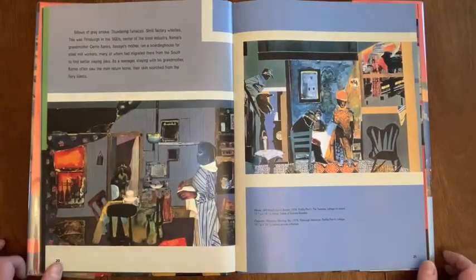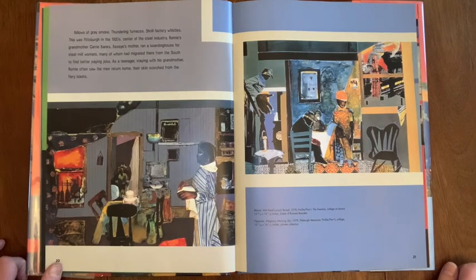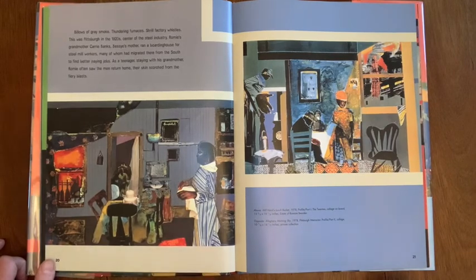Billows of gray smoke, thundering furnaces, shrill factory whistles. This was Pittsburgh in the 1920s, center of the steel industry. Rami's grandmother, Carrie Banks, Bessie's mom, ran a boarding house for steel mill workers, many of whom had migrated here from the South to find better paying jobs. As a teenager staying with his grandmother, Rami often saw the men return home, their skins scorched from the fiery blasts.